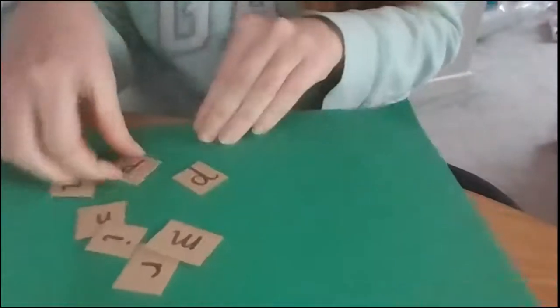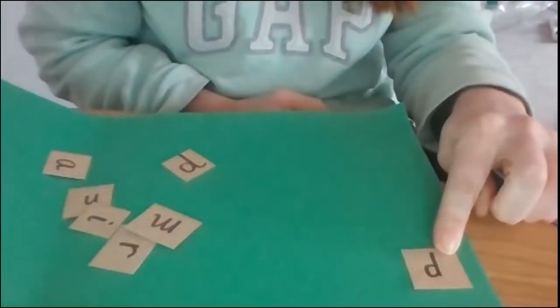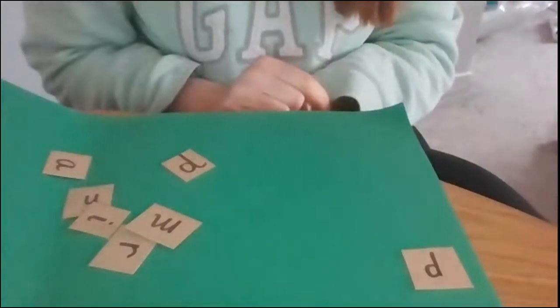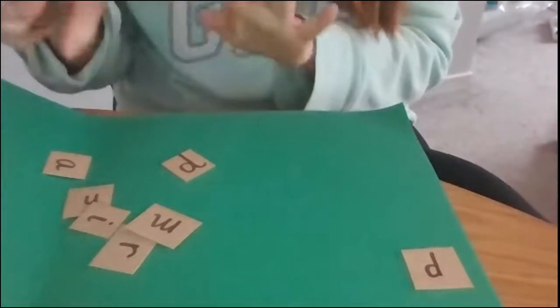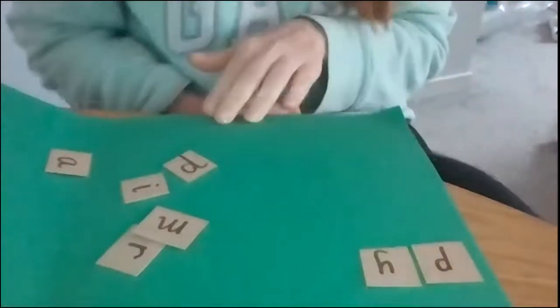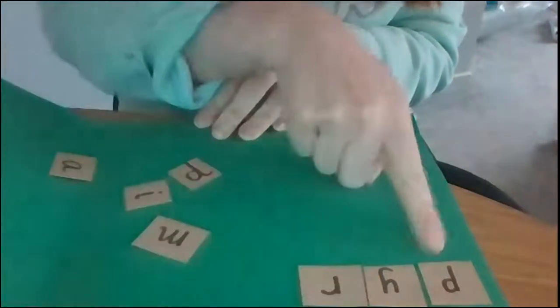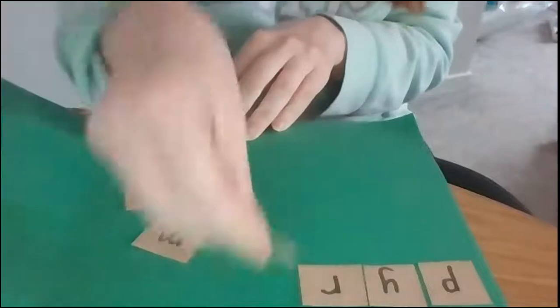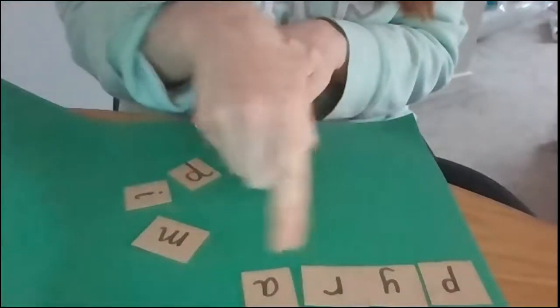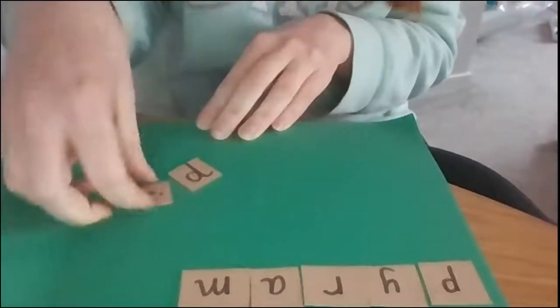So I'm going to look now. I know that this word begins with a P. So I'm going to pop it on my piece of paper here. And this is where you'll need your glue because you'll want to stick it down. Pyramid. P-I. Now, if I remember, in pyramid, the I sound at the beginning is made with a Y. So I'm going to stick that down next to it. P-I-R. Next sound. P-I-R-A. Next sound. Put it together. P-I-R-A-M, made with the letter I.